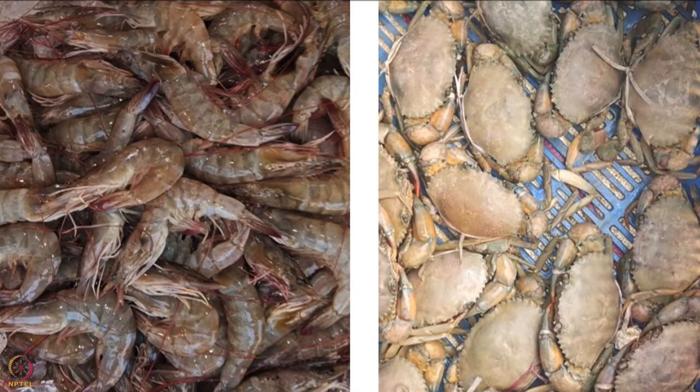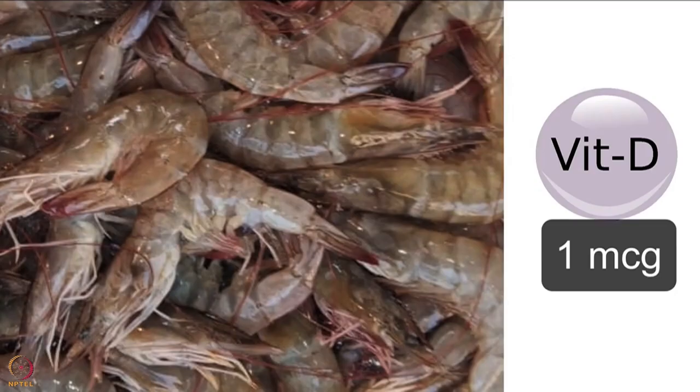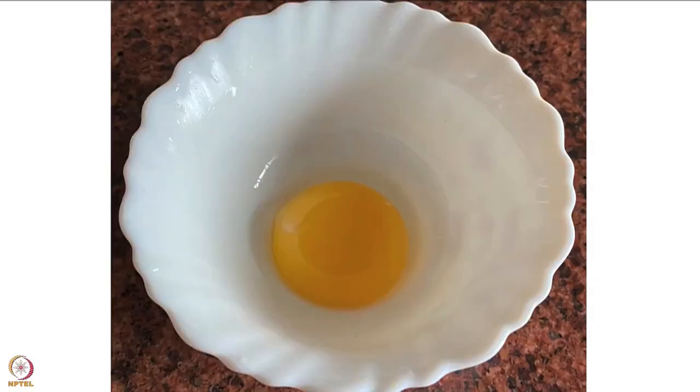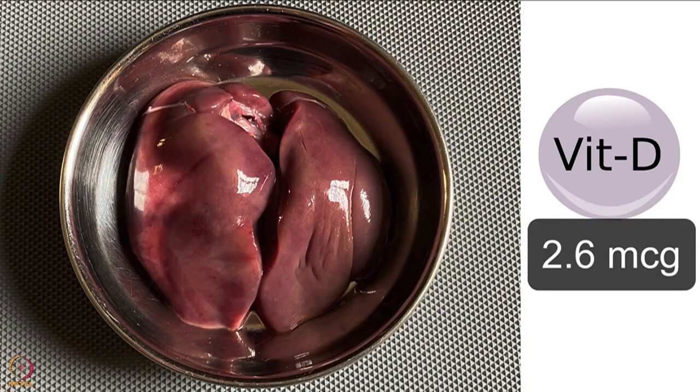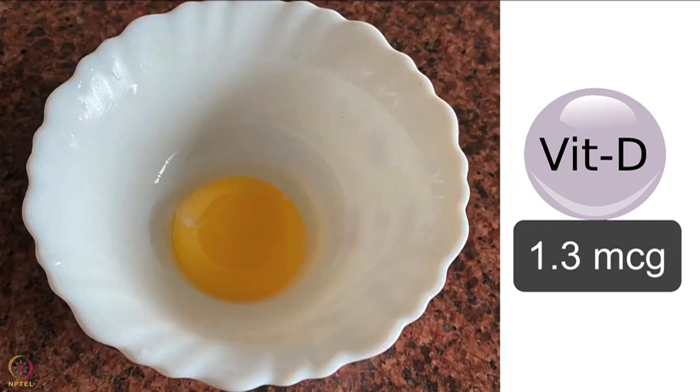Other seafood like prawns and crabs also have little amounts of vitamin D. 100 grams of prawns have about 1 microgram. Other non-vegetarian sources of vitamin D are egg yolk and chicken liver. 100 grams of chicken liver has about 2.6 micrograms of vitamin D. Two egg yolks of about 40 grams have nearly 1.3 micrograms.